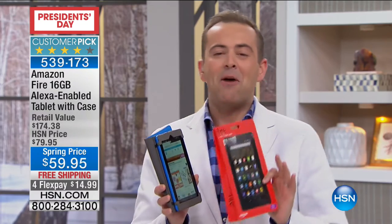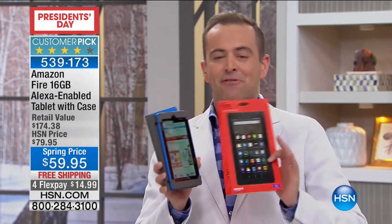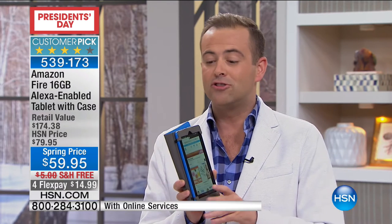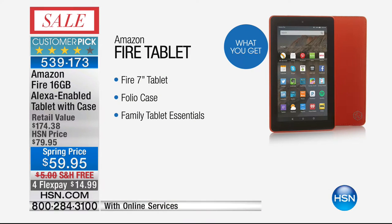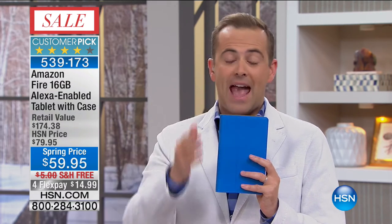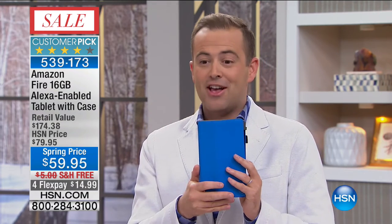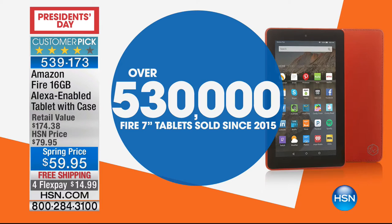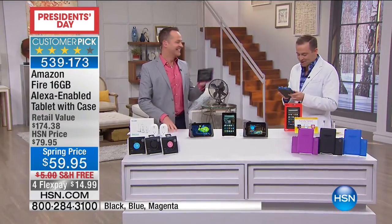Let me tell you. Right now, we're going to offer a 16-gig Fire tablet with a case and with over $100 of apps, okay? So you get the case, you get the apps, and you get the upgraded memory for $59. They offer, for $50, only 8 gigs with no case and no added apps. So our deal is huge. But then again, when you've sold over 500,000 Fire tablets, you get to do some pretty good deals on HSN. If anyone can, Aaron can. He is here, Mr. Berger.